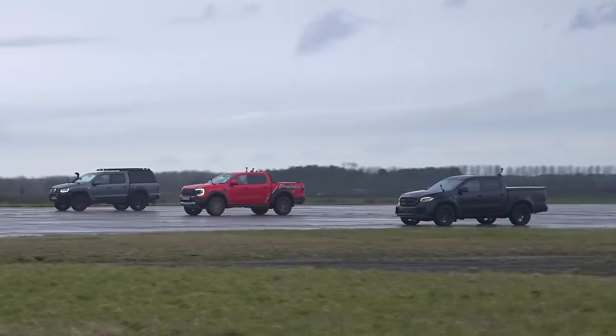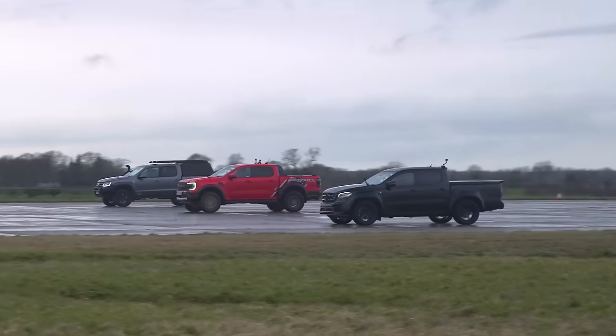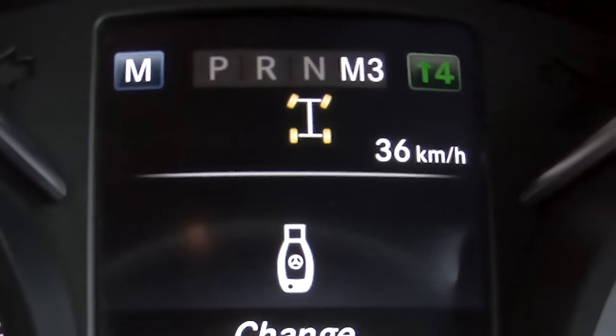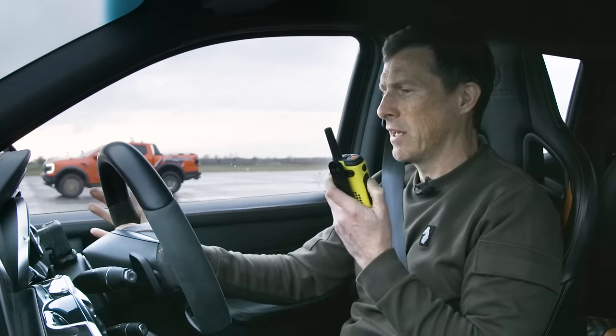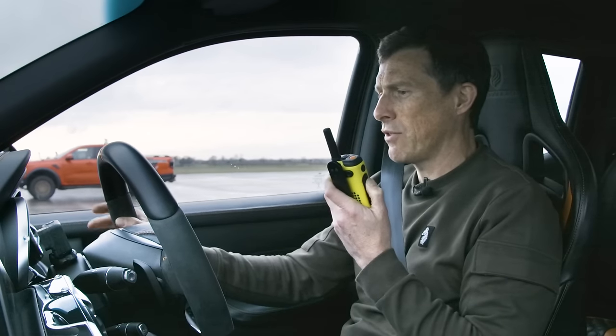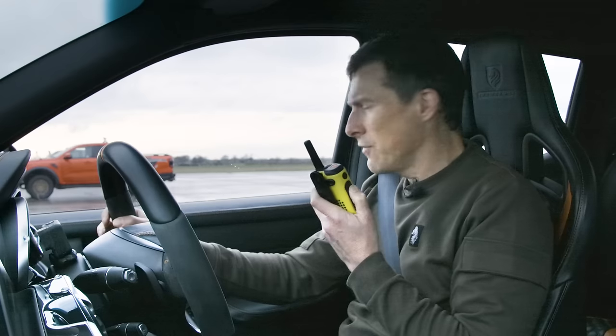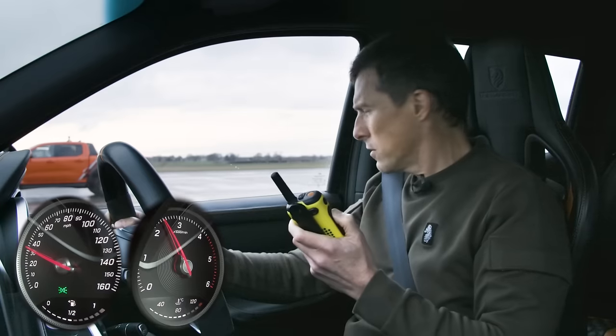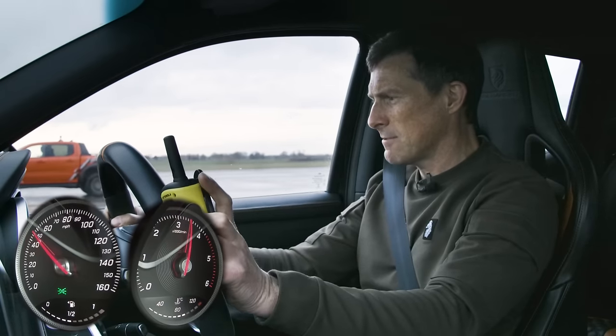Let's take the kickdown of the gearbox out of the equation, right? Let's have another go. Okay, now we're going to have a rolling race. This time though, we're going to have the trucks in their sportier setting and locked in third gear, so we're going to change gears manually. Race to the half mile, starting from around 30 miles an hour. Okay, everybody level? Right, here we go. 3, 2, 1, go. Good pickup on this.